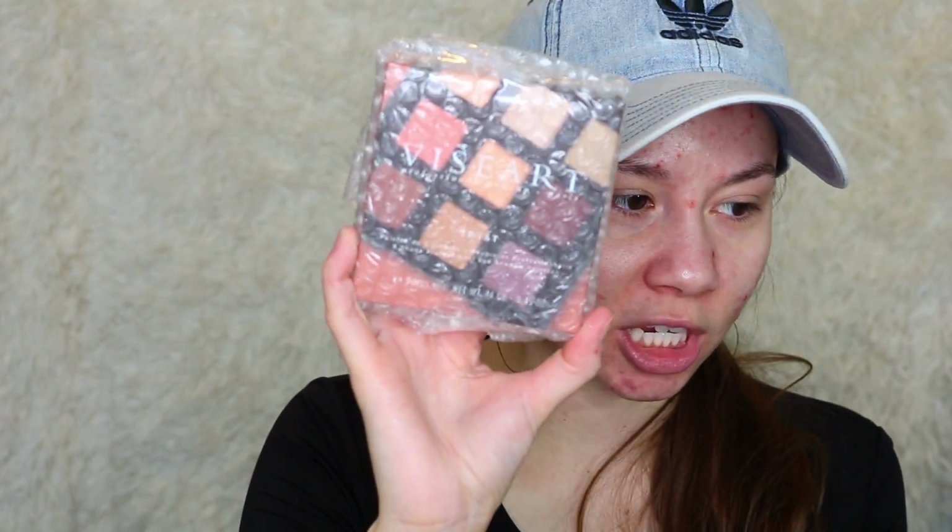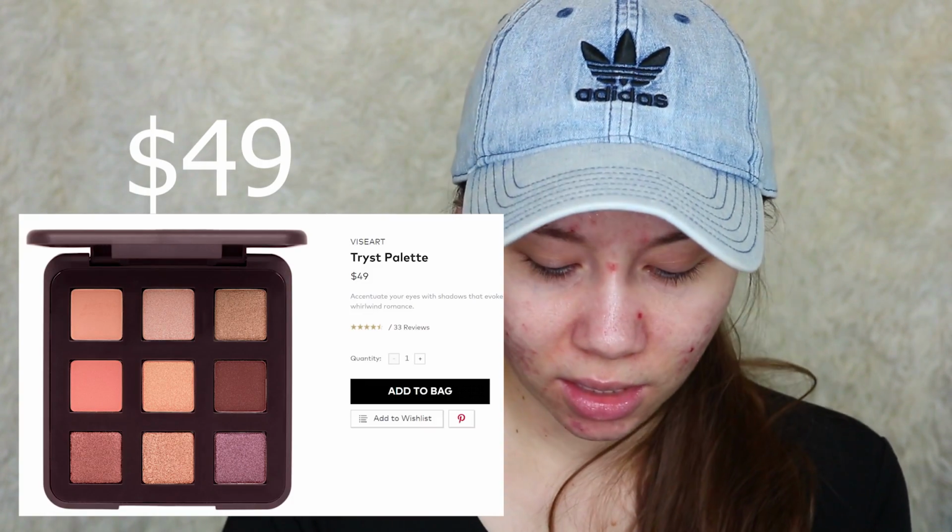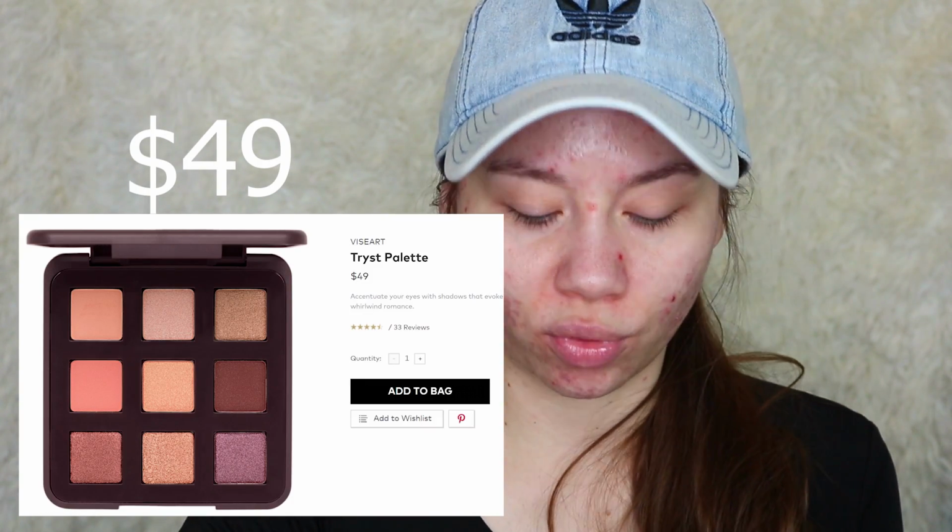So that looks nice. I'll go ahead and do a little swatchy. So there is the swatch of that color. And then the last thing, which I think was the most expensive, is this Visart palette. Visart palettes are pretty expensive. I've never tried a Visart palette before.